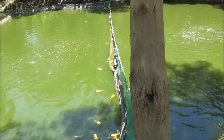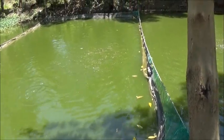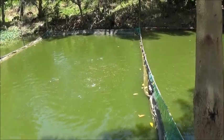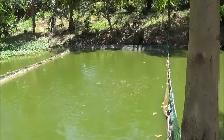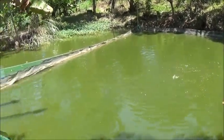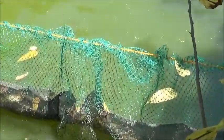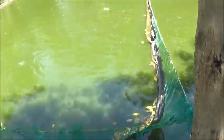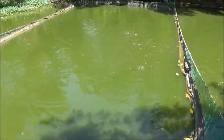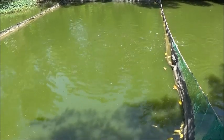I've been contemplating a double net system, but I'm going to contemplate it a little bit more. Because I've got two sizes of net. I've got this, which is about, I don't know, 1/2-inch squares, 5/8 inch squares, and then I have the much larger, which is over an inch square.